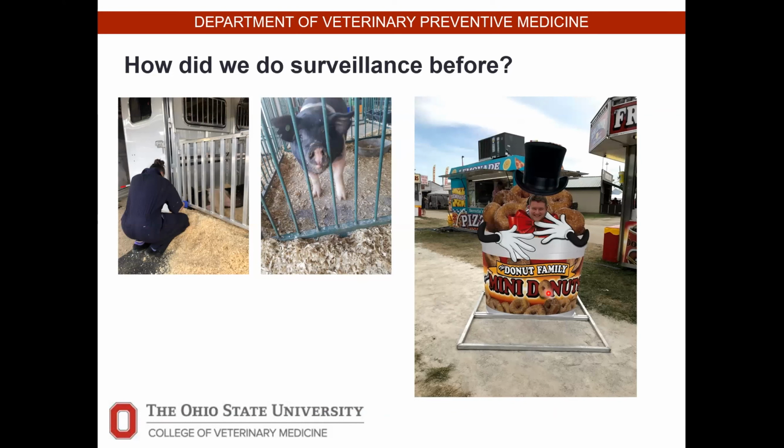No, we don't actually get to attend the fair all that much, but every now and then I cannot resist a good bucket of donuts photo. So these are our pigs that are brought to these fairs to be shown either as a part of a 4-H project or, depending on the show, sometimes just for the competition of it all. And so we roll in and we collect either nasal swabs or snout wipes from these.